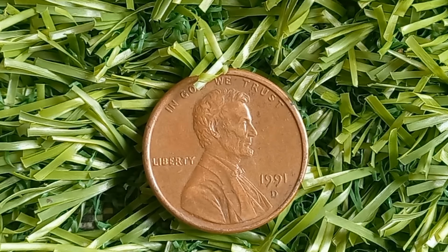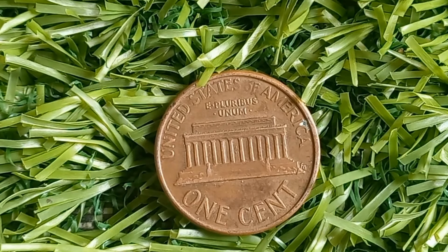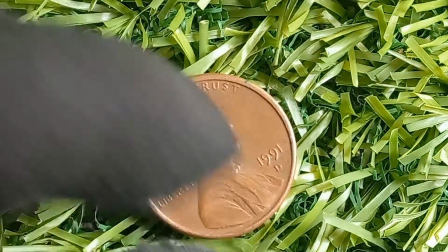For the 1991 D Lincoln penny, what really sets it apart are the potential errors that can be found on this coin. Now, you might be wondering what types of errors could make a penny so valuable. Let's get into some of the most sought-after errors that you'll want to keep an eye out for. The first error type is known as a double die.